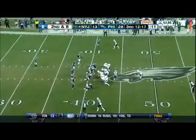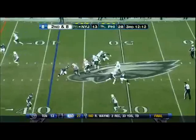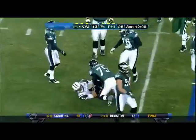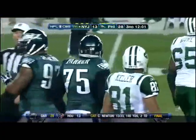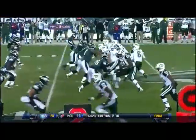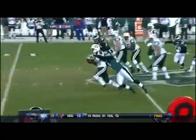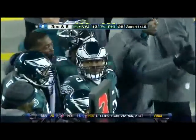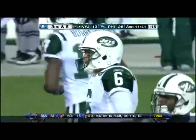Second down and eight at the Philadelphia 41. Sanchez taken down from behind inside the 40 by Jaquay Parker. Well, Sanchez has plenty of time initially, and he's stepping up like he's been told to do all week. You can see Parker, he never gives up on the play. Mark fortunate there to get that other hand on the ball, not let it come out. But they've got to help. You look at the Jets' offensive line, they've got to help Wayne Hunter. He is really struggling on the right side.